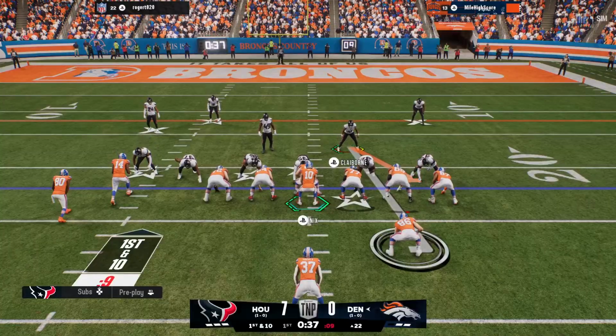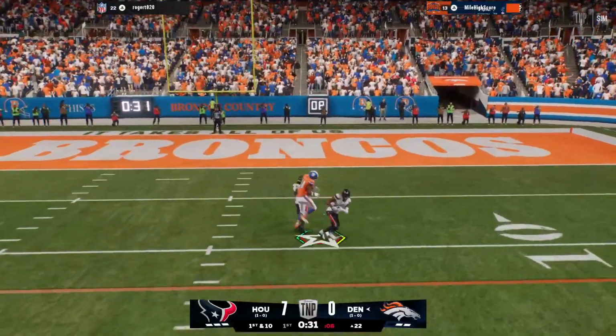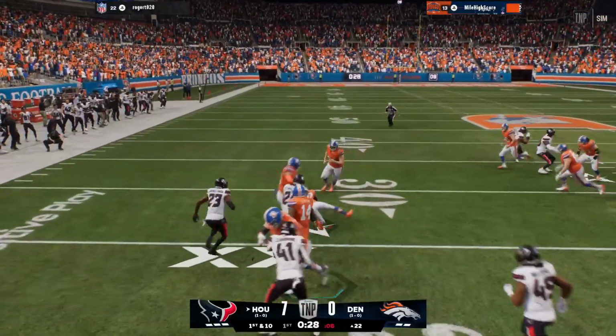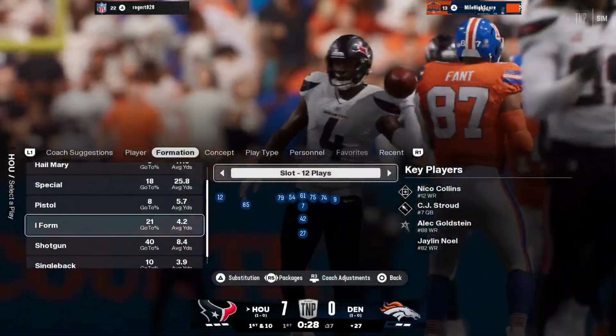Oh my son! Ready! Nix looking to throw again. Oh, it's intercepted. A drive killer there. And the Texans force the turnover. They'll take over at their own 27.